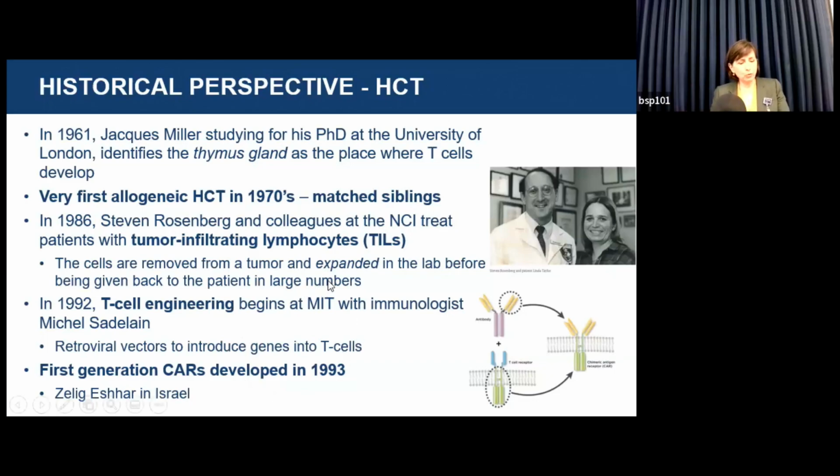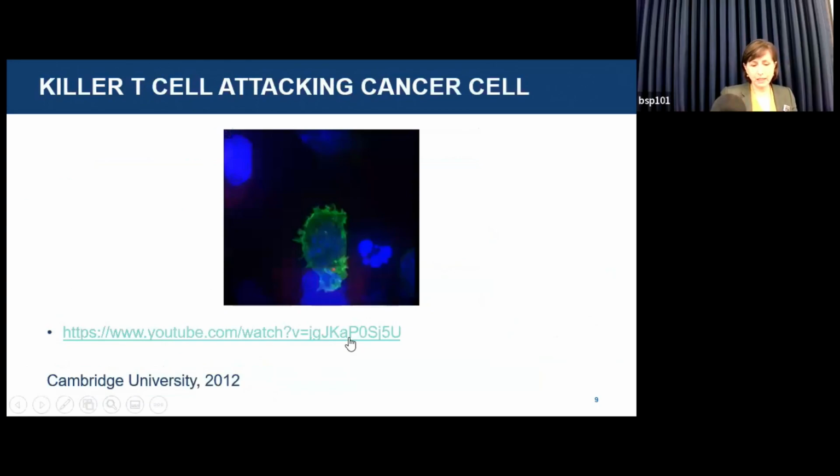And the first generation CARs is developed in 1993. And that opened a new chapter in our history of how we deal with cancer. And this was Zelig Eshhar in Israel. So here you have a very nice depiction of what they do.